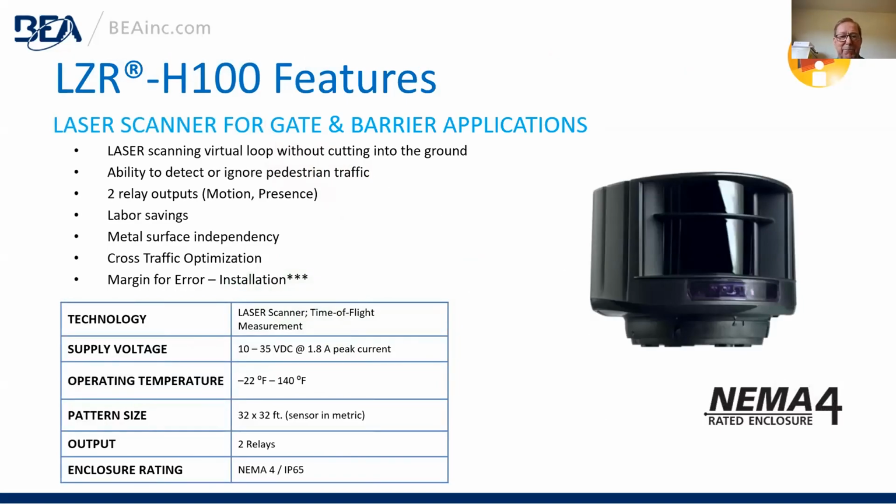So the sensor itself, a couple of key things, we're going to go as quick as we can. The most important one we probably run into is power. If you look at the supply voltage, you have 10 to 35 volts DC. The 1.8 amps is strictly for about a quarter of a second, strictly to get the laser rotating at a high rate of speed. That drops down to about a quarter of an amp once you go through that quarter of a second.